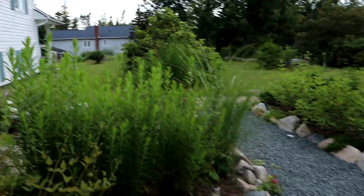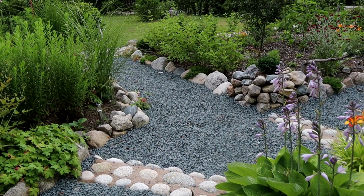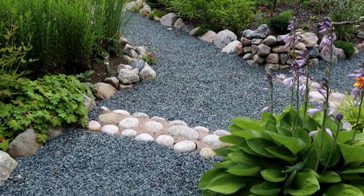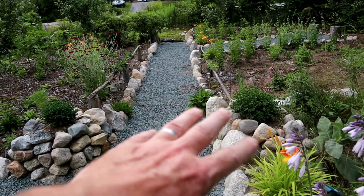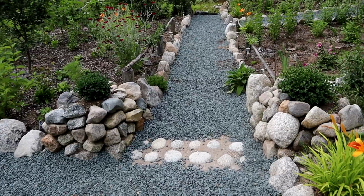And then let's come back here. So this grey, I didn't actually mean to get grey stones, but when it came, it was here already. So got to make the best of it. But it's looking good. I like it. And here we have the stone pillars either side with the box in again, looking good with the nice grey path.